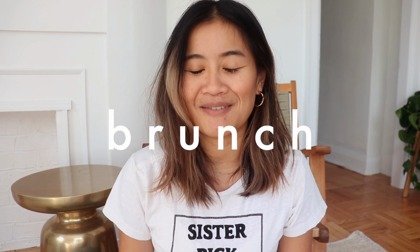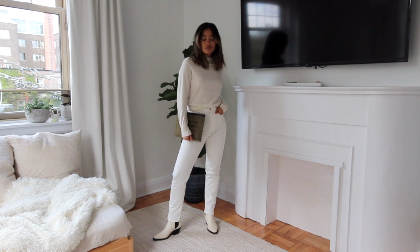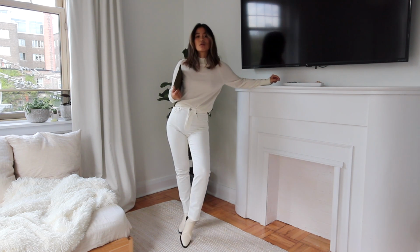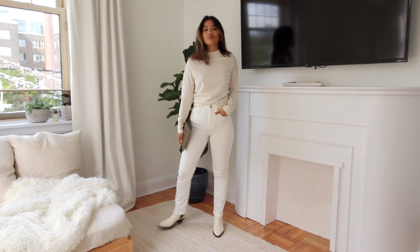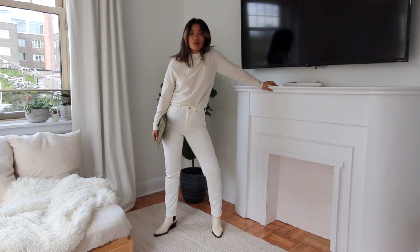I would like to call this the brunch look, and I decided to wear my cashmere Everlane jumper along with the white denim. I think that this looks so pretty together, and you guys know I love my all white looks. I think that they just look super classic and really flattering. And then to top it off, I picked up a pair of Everlane boots, and these are their Western short booty, and I love this off-white color.